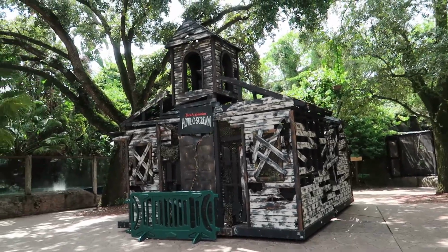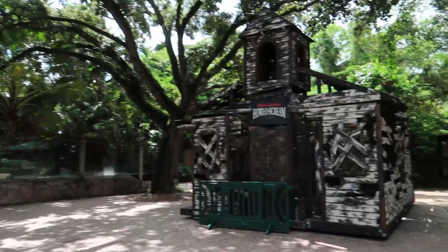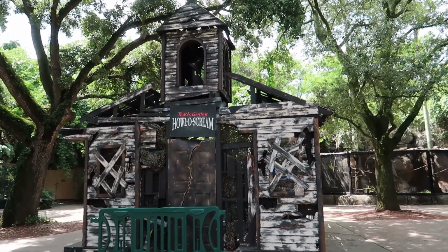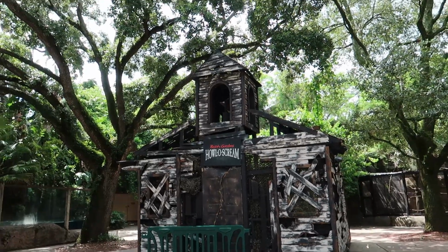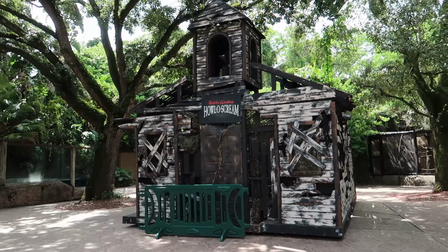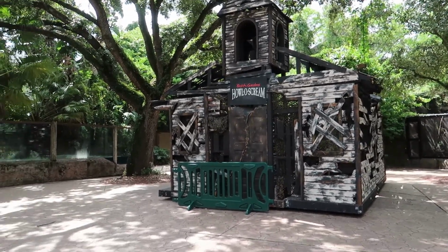Alrighty guys, we are over by Animal Connections here, which is right over here, and we are in our next scare zone, which is not what it was last year. Howl-O-Scream is really throwing curveballs, and they're just changing things up and moving things around this year, which I love because nothing's actually going to be the same, even though some of it is the same.